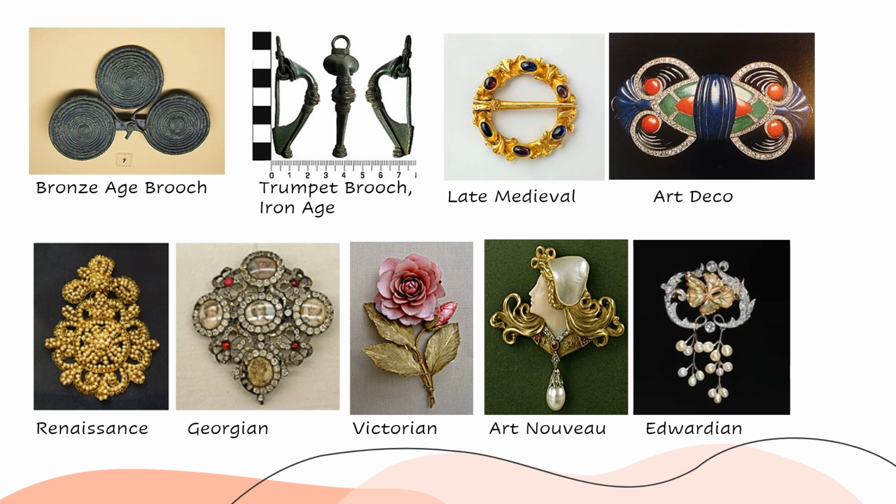the penannular brooch, which was common in Iron Age brooches found in Britain and typically cast in one piece, with the majority made in copper alloy or iron. Prior to the late Iron Age, gold and silver were rarely used to make jewelry.